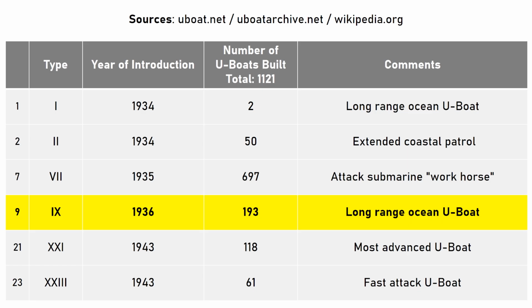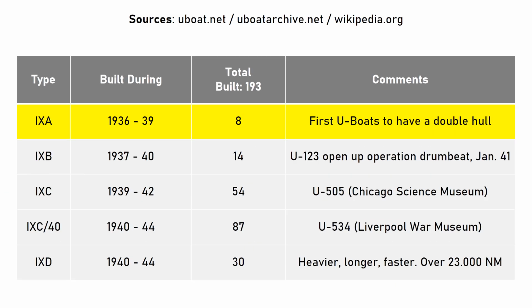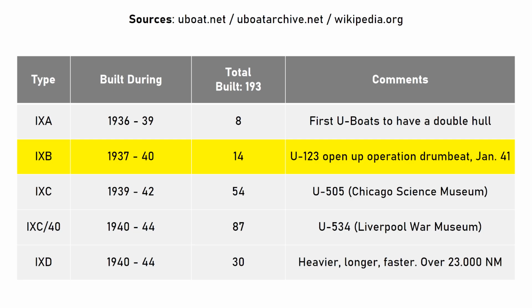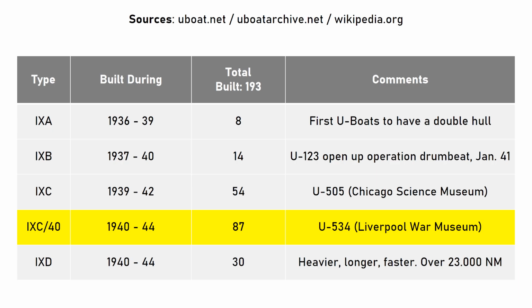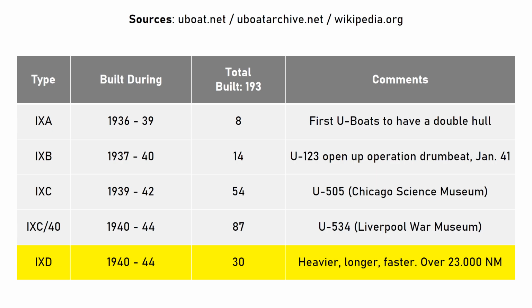The subject of this video, the Type 9, was designed for long-distance missions. A total of 193 of such boats in 5 different variations were delivered before and during the Second World War. The versions A, B, C, and C40 resembled each other in all central features except effective range, which was gradually extended from about 10,500 nautical miles in the early version to almost 14,000 nautical miles in later versions. The Type 9D was specifically created for operations in the Indian and Pacific Oceans and had a range of more than 23,000 nautical miles. Also, it could carry 4 torpedoes more, 26 in total.